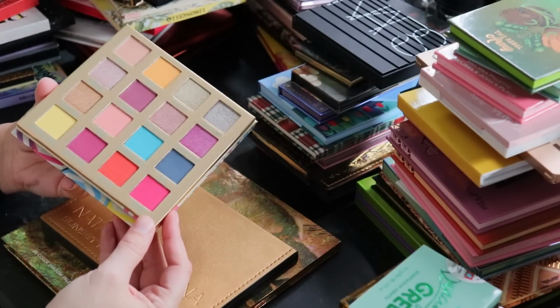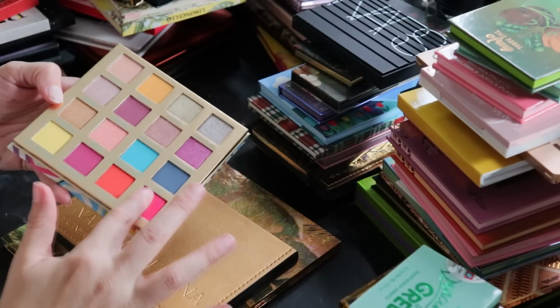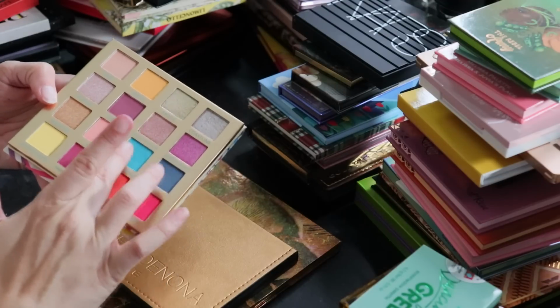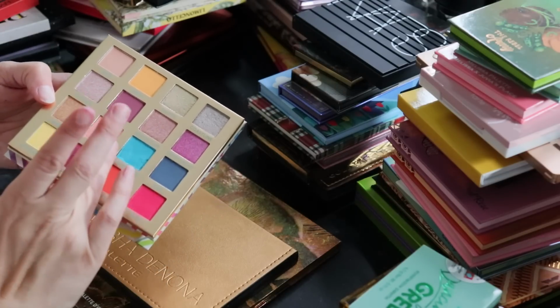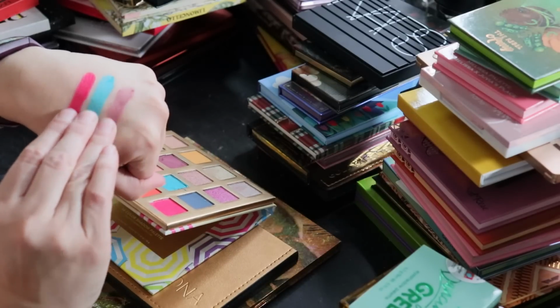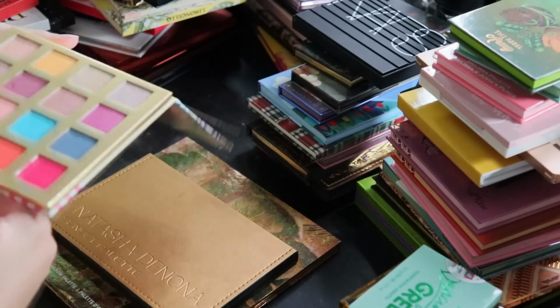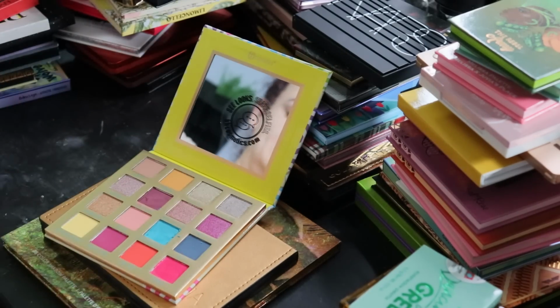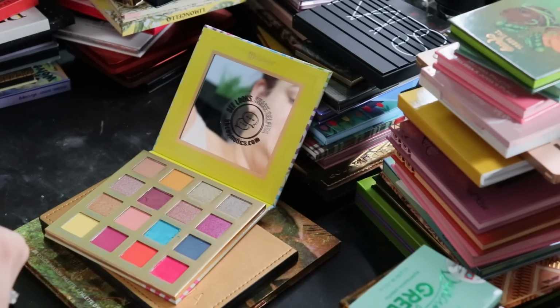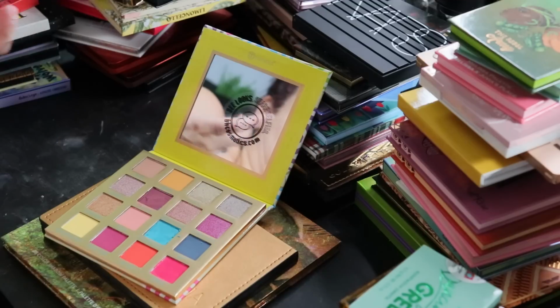It doesn't even look like I've swatched it, to be perfectly honest. It's just not a color story that inspires me. The shadows are beautiful, as I would expect them to be. BH does have fantastic quality, but it's just not a palette that when I look at it, I don't see looks coming together. And for that reason, I look at it and then I put it away.